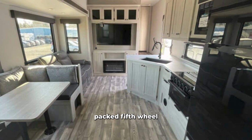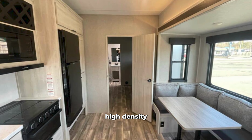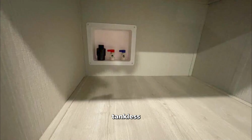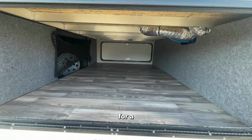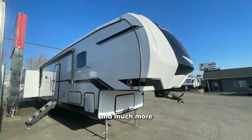It is a value-packed fifth wheel, featuring an aluminum frame with bonded, high-density foam insulation, a PVC roof membrane, a 200-watt roof-mounted solar panel, tankless water heater, washer-dryer prep, two roof air conditioners, dual attic vents for a breathable roof, a 60-gal freshwater tank, and much more.